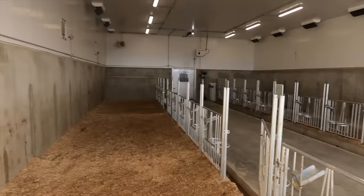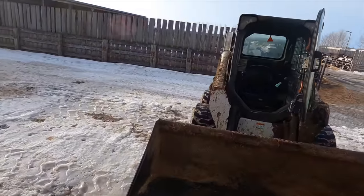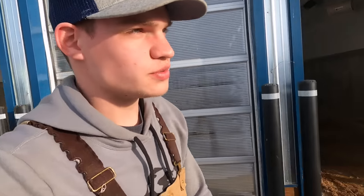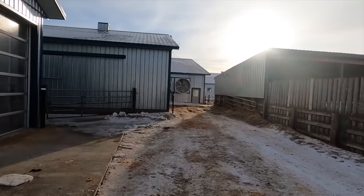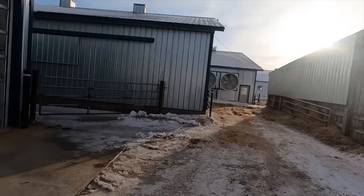This morning, me and Dad are cleaning out this one calf room here. Got that side scooped out already. Just starting with the bobcat here. It's a lot nicer to clean the back rooms out here because we just drive through behind the barns here and we got a pile of manure that we just dump it on with a bobcat.